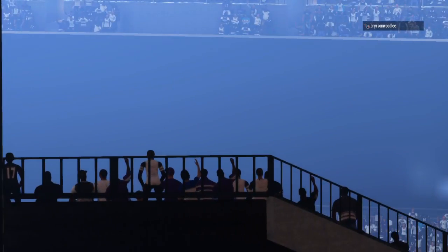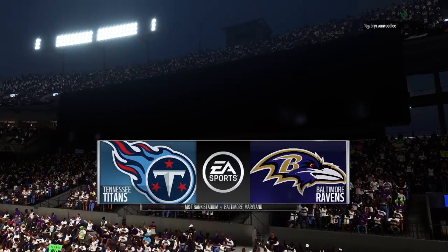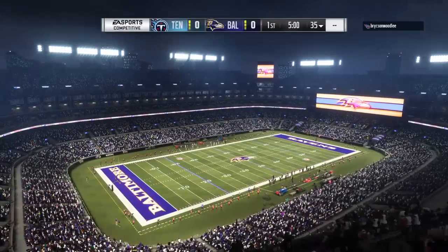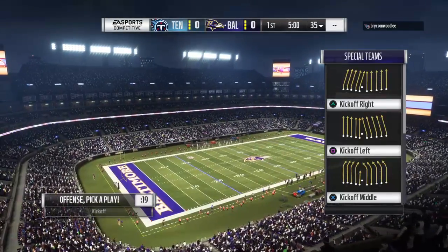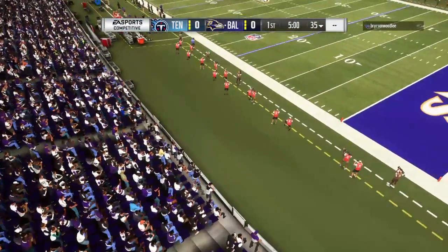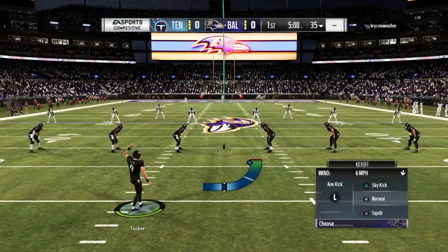Sports coverage of the NFL brings us to the Inner Harbor at M&T Bank Stadium here in Baltimore, Maryland. The two teams emerged from their respective tunnels a minute ago to the approval of this Baltimore crowd. They're all set as the Ravens will match up with the Tennessee Titans.